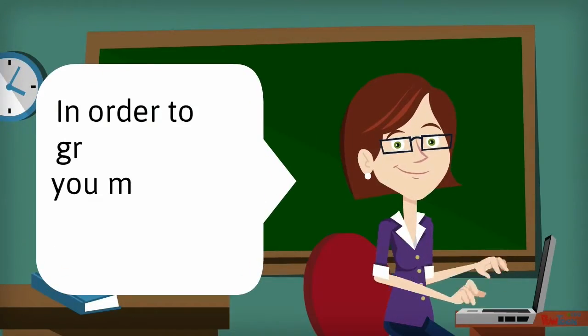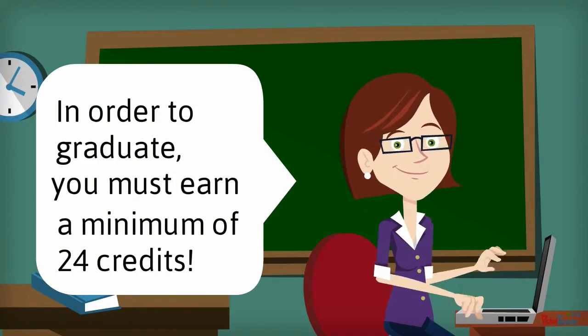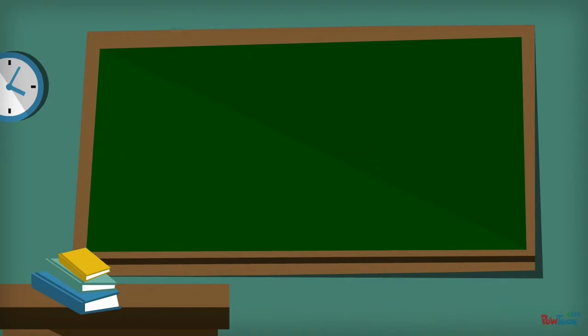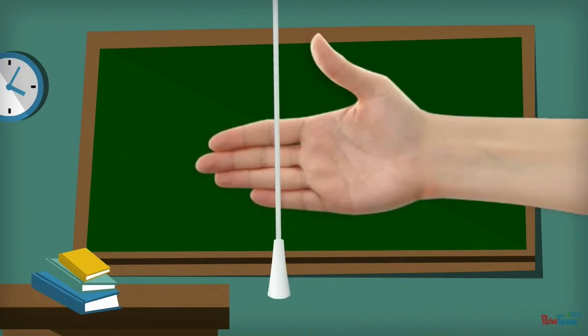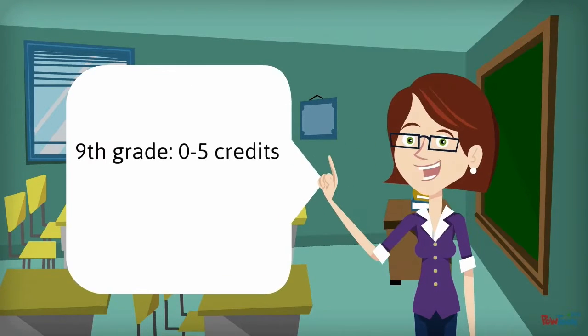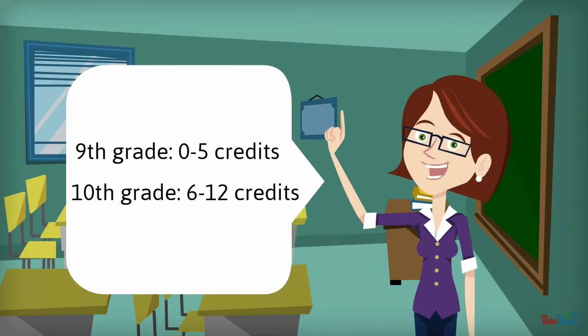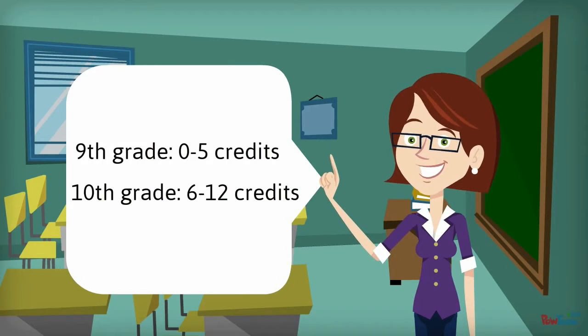In order to graduate, you must earn a minimum of 24 credits, and that is over the course of either 3 or 4 years, depending on what type of graduate you are. Now, we're going to cover the minimum credits required to be promoted from one grade level to the next.